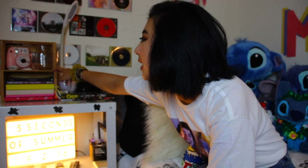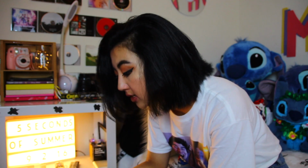These two crates are from Napa Valley that I found at a rummage sale, which is really awesome. Then I have my Polaroids. This jar of fairy lights. I really like fairy lights, if you can tell. I have a bunch of these Polaroid filters that are actually pretty pricey at, you know, Target or wherever you get them. But I found these at Ross for like $3 and I feel like a real queen.